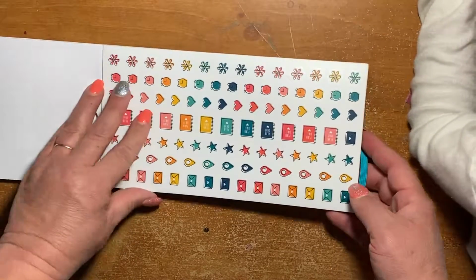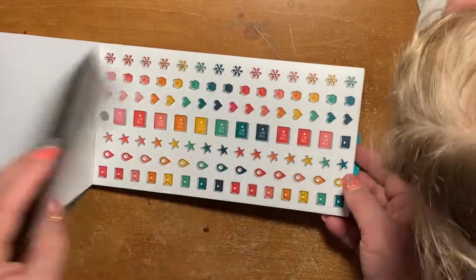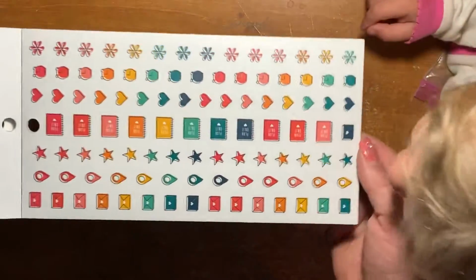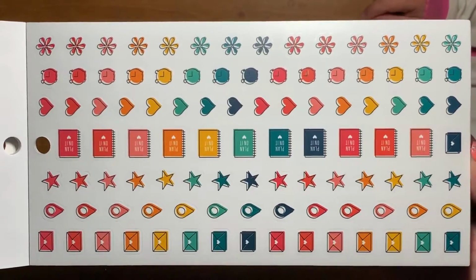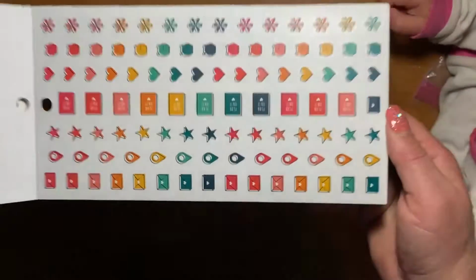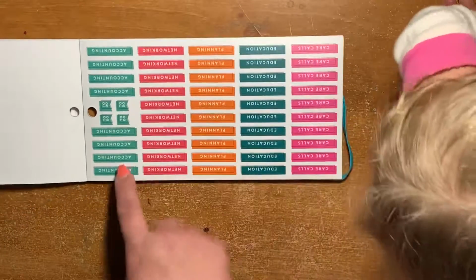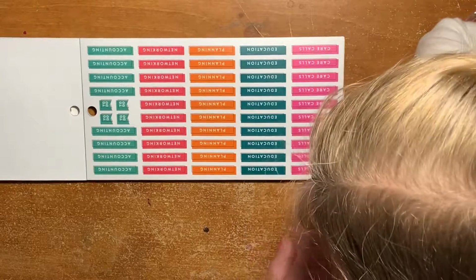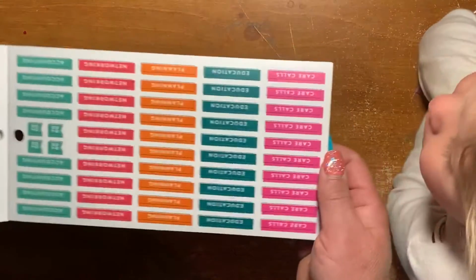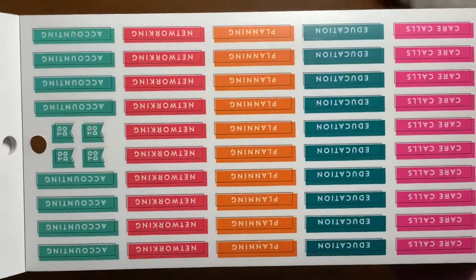I want to see pink clock. You want to see the pink clock? So another page of those. Heart and heart. Just little icons, which are always nice to have. I like to have the little icons. So this says accounting, networking, planning, education, care calls. So these will be really beneficial to my Thrive business.